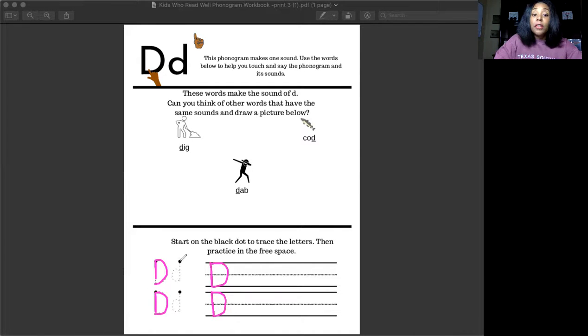All right, there's the black dot. We're going to put our pencil right on the black dot. We'll trace that line down, trace it back up, and then around for D. Very good. That one's pretty easy. Let's try the one at the bottom. Put your pencil on the black dot, trace it down, trace it back up, but only halfway, and go around to give him a big diaper. He's a line with a diaper on the back of him. Very good. Let's try that on our own in the free space.